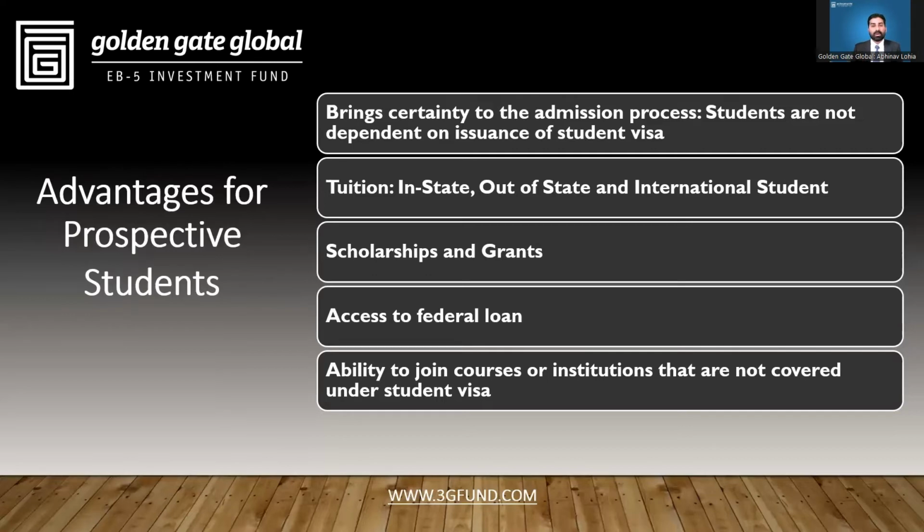Now, a lot of students don't need a loan to pay for college, but if you do, federal loans end up being a lot cheaper than, say, a loan in India or some other countries where it could be as high as 10 or 11 or maybe more percent per annum.